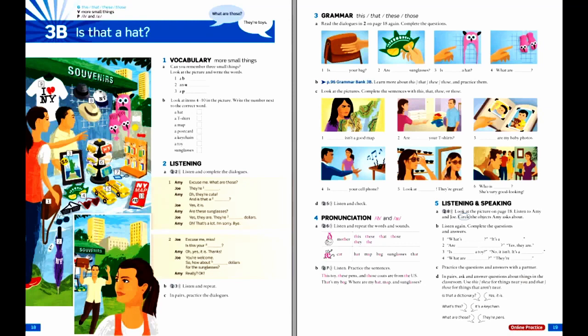2.4. What's this? It's a key. What are these? They're keys. What's that? It's a key. What are those? They're keys. Here. There. Over there.